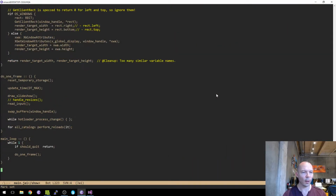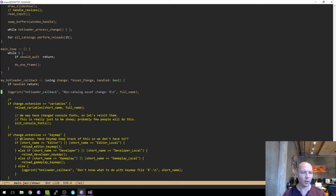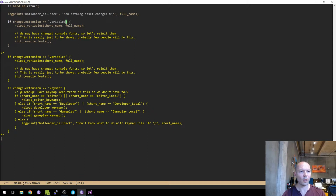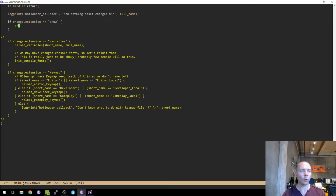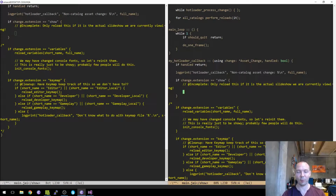I'm going to start with the my hot loader callback, and I'm going to change stuff. We log a message every time we get here, and we're not going to load variables or keymap files yet, although we may do a keymap file eventually. And I'm going to say, well, if the extension is show. So incomplete, only reload this if it is the actual slideshow we are currently editing or viewing. Right now, any slideshow that changes on disk, we're going to load it and display it, which may not be what you want.